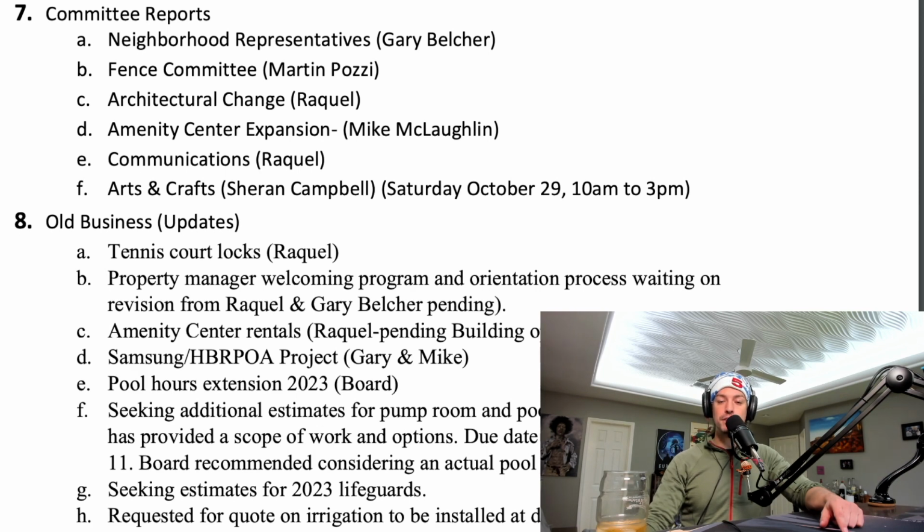E, communications. Raquel mentioned that most to, if not all, of the modifications they wanted to do to the Town Square website that would be internal, external for people looking to move to the neighborhood, as well as for neighbors to use, are done.